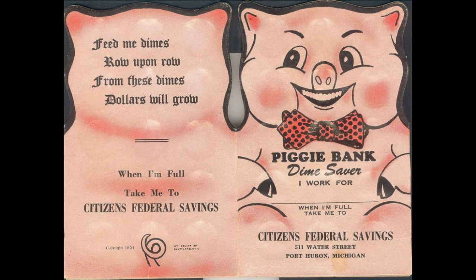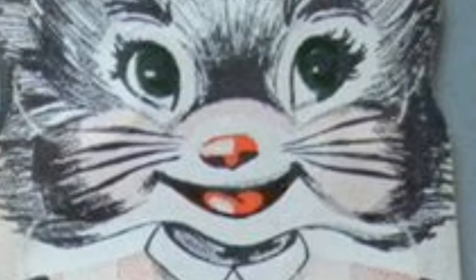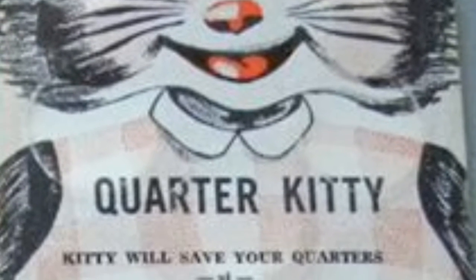All right, let's get back to Citizens Federal. Some of you might remember this. As kids trying to save money, they came up with this little gadget here that you could save very easily by putting your coins in. This one was for dimes and was called the Dime Saver. But for the really big savers, they had the Quarter Kitty.